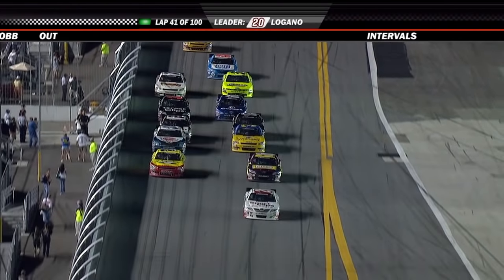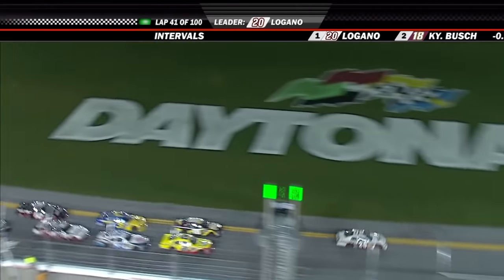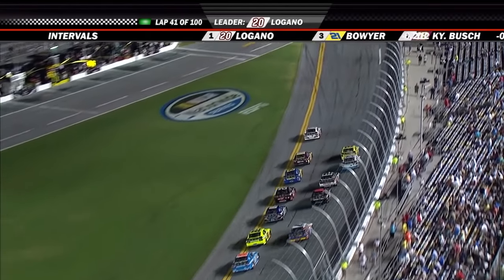Before. Yes. It's funny. I was talking to Mike Wallace this morning, and he said, you know what's the most puzzling thing about these Daytona and Talladega races? Why we always wreck on the straightaway?